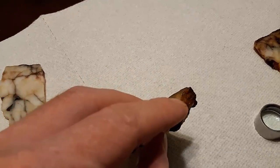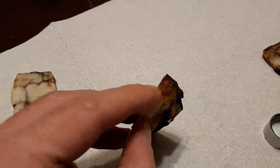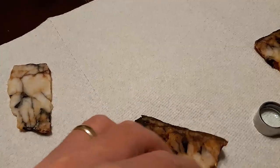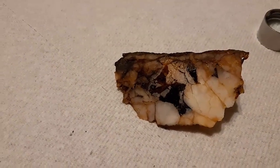Oh, you can actually see it glitter when I move the rock just right in the camera. There's some gold right there. I'll put that under the microscope though so you can see it. But I don't see any on the cut surfaces.